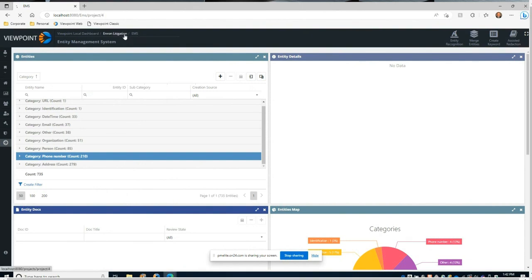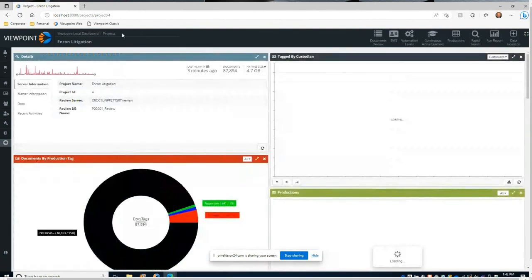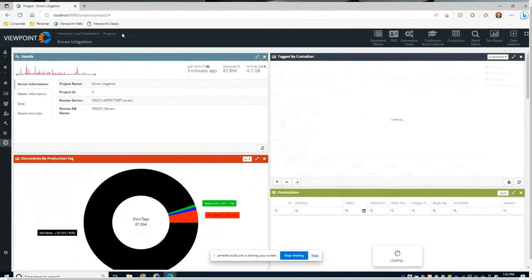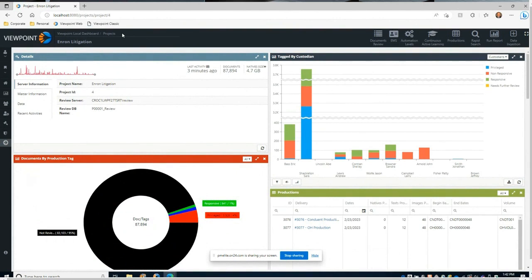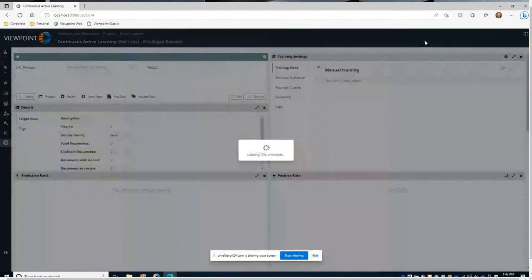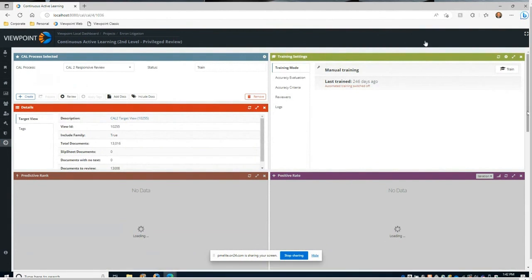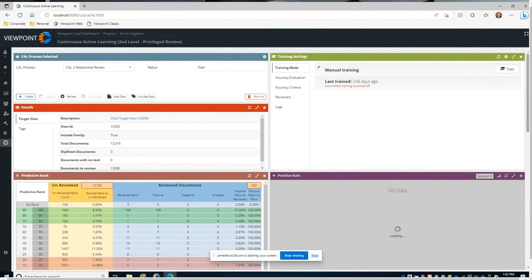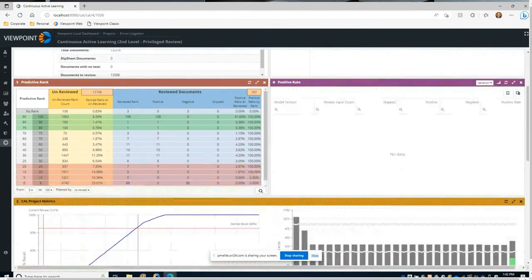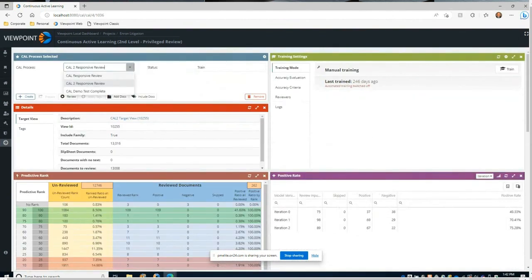And then lastly, continuous active learning, right? Viewpoint actually offers both methodologies: the TAR 1.0 approach, where you do your seed set, your sample set, and control set, but we also offer continuous active learning as well. And we generally get good feedback on the way that we visualize the continuous active learning metrics. So the scenario here is I've done a continuous active review on a set of 13,000 documents, and I have the system retraining itself every 400 documents. After every 400 documents, it'll rescore the document population and funnel to my review team the most relevant documents. So I'm going to select over here.